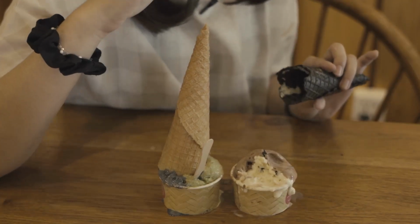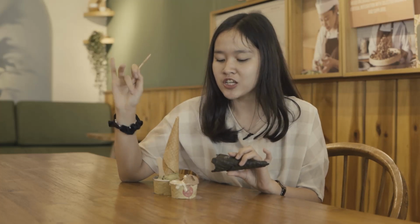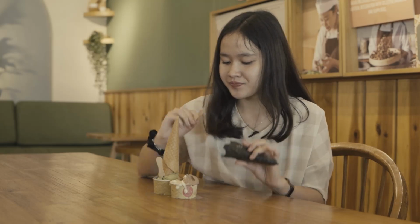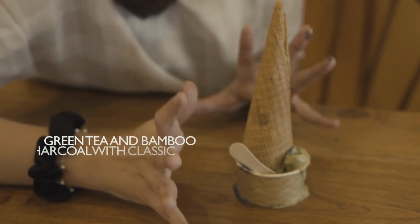The Ferrero is kind of sweet. It's sweeter than the dark chocolate, and this one tastes exactly like Ferrero. I will try this one the same way as the previous one.